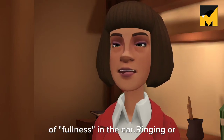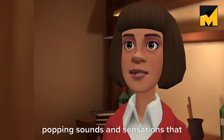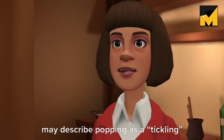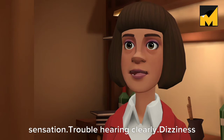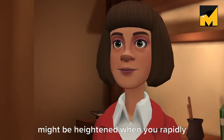Ear pain or a feeling of fullness in the ear. Ringing or popping sounds and sensations that don't come from the outside environment. Children may describe popping as a tickling sensation. Trouble hearing clearly. Dizziness and trouble keeping balance.